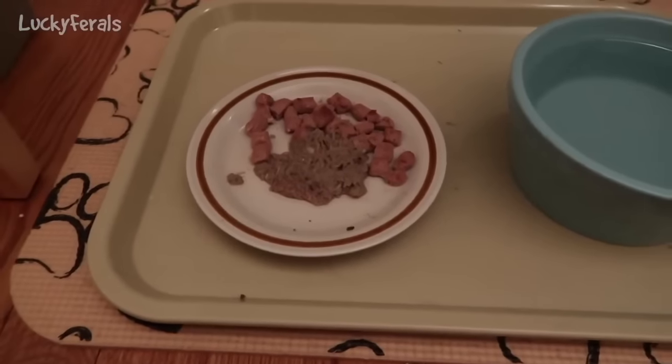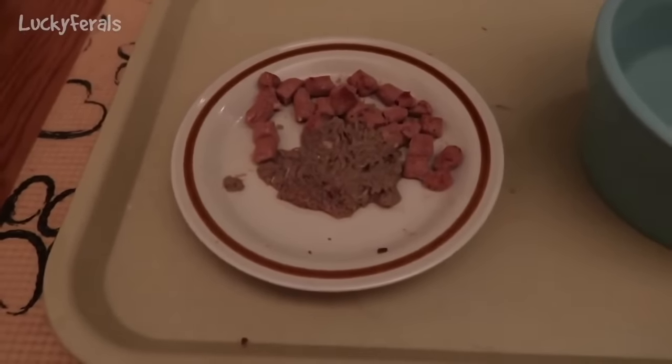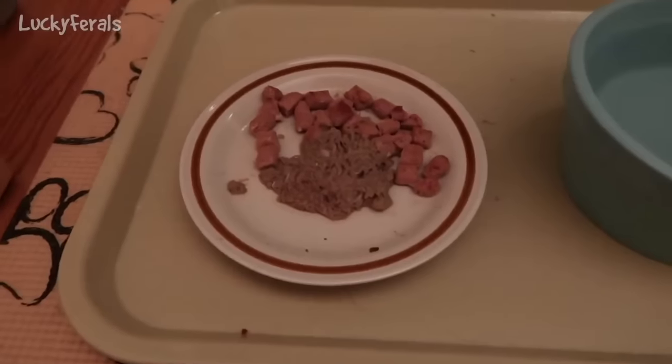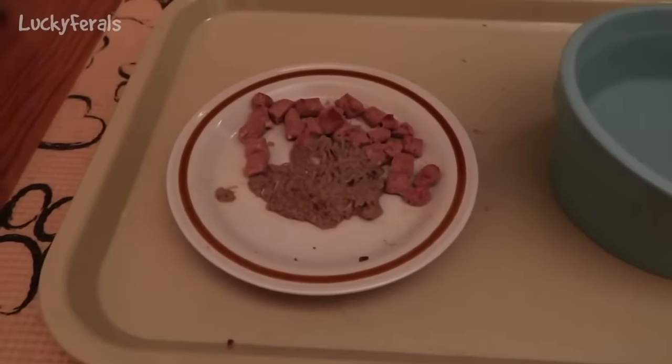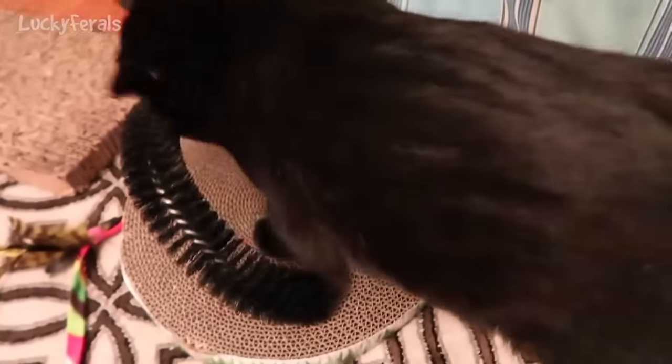It is 6:35 p.m. And this is what's left of Boo's breakfast. He barely ate any of it. That's not good. Boo, how come you didn't eat your breakfast? What's the matter, Boo? Why didn't you eat your breakfast?